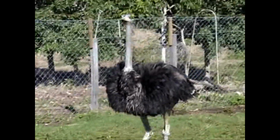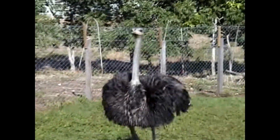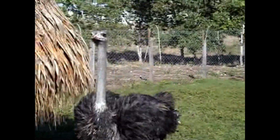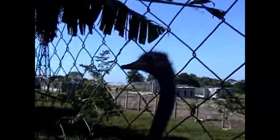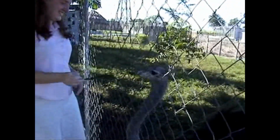Look at that nose. And it can make it go longer or shorter. And here comes the ostrich. Look at the way that thing walks. He's coming right up to me. Last time Laura fed him something. Let's see if we can feed him some grass or something. Here comes the ostrich. Hello, ostrich. Laura's trying to give him something. Look at him. He just gulped it down. That's the ostrich.